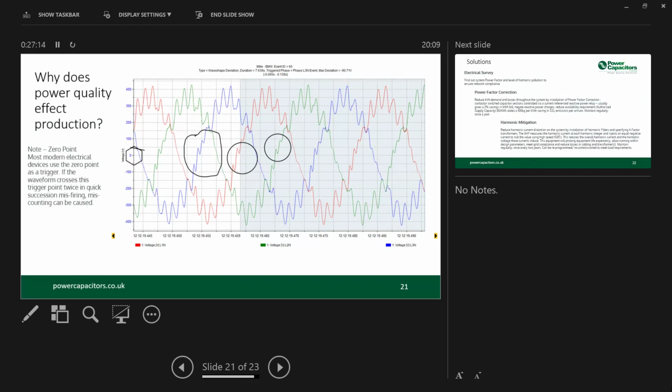This is what we call zero point triggered. So an IGBT, which is basically the switch that controls power in a lot of inverters and a lot of furnace applications, will use the zero point because it's the only time that a sine wave on a voltage will go through something. So it will go, right, as long as it's going up and goes through the zero point, I'll switch. I won't switch on the way down. On the zero point going up, I'll switch.